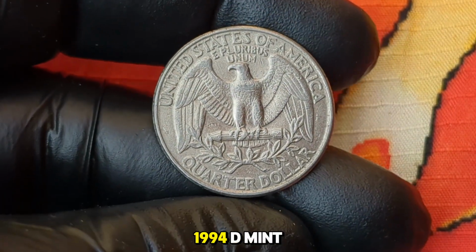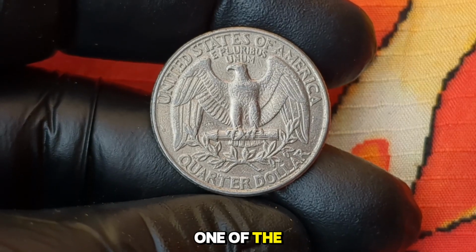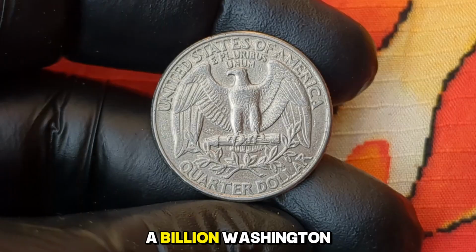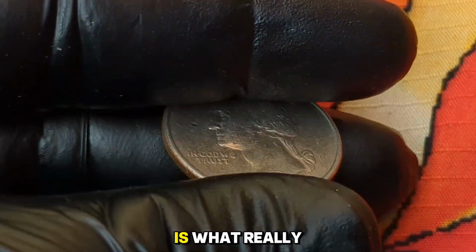Background of the 1994 D mint mark. The D mint mark stands for the Denver Mint, one of the busiest U.S. mints. In 1994, the Denver Mint produced well over 1 billion Washington quarters. Because of this high production, the coin is common, but condition is what really matters.